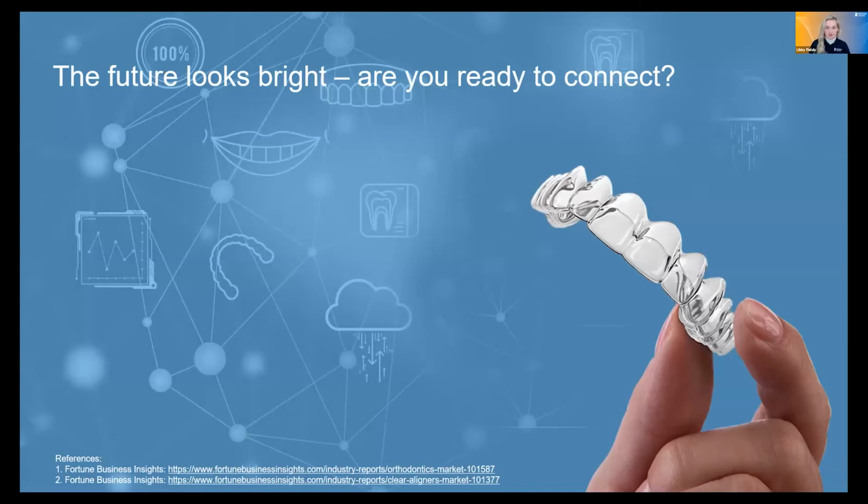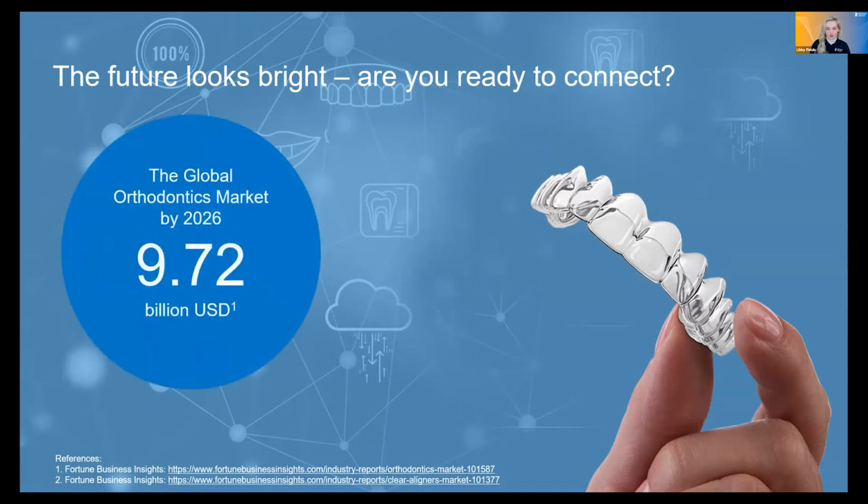The digital orthodontic market is anticipated to grow. This is mainly due to technological developments, but more importantly, patients are becoming much more aware of their oral health and also the aesthetics of their teeth, with increased number of Zoom and Teams calls, and of course the rise of social media. And in 2018, the global orthodontic market was valued at just over $4 billion. And by 2026, it's expected to be worth just shy of $10 billion.